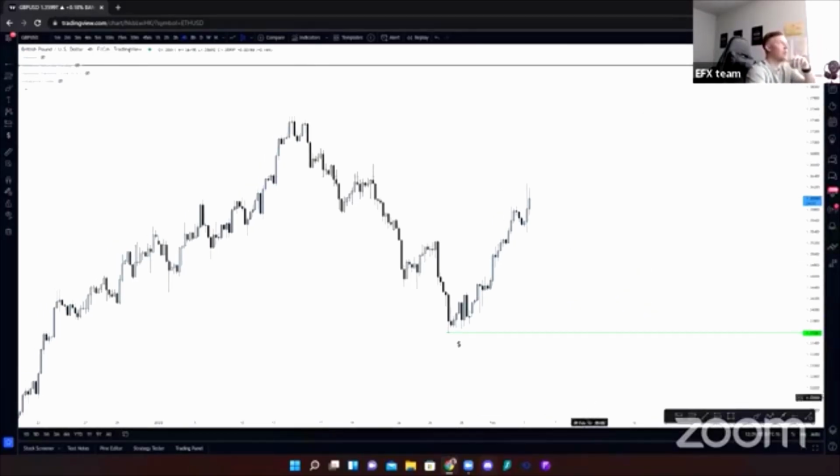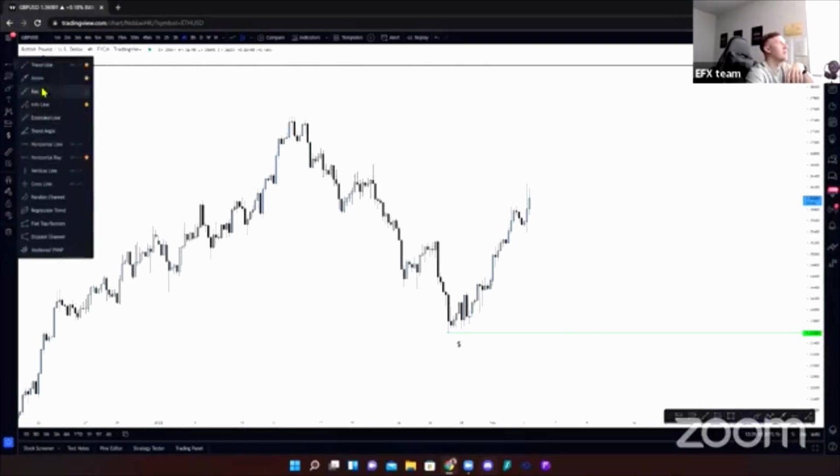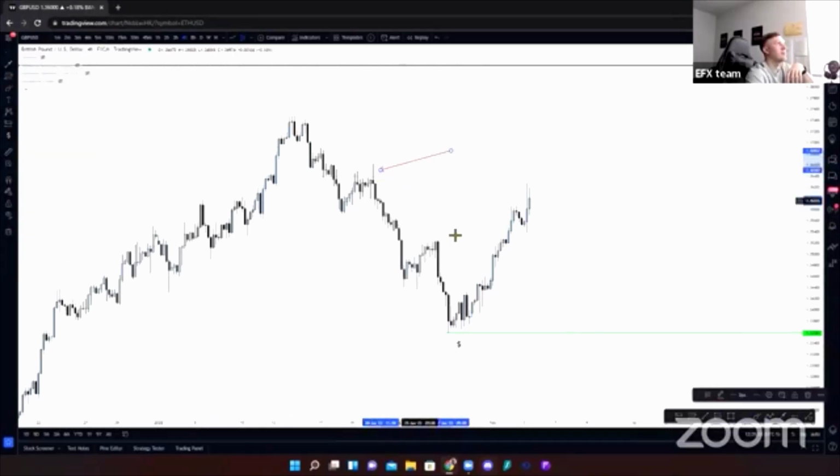Does anybody see any points of interest that the wick? So I'm assuming you're talking about this here. So why is that important, Lee? Why is this wick important? What makes this significant? Why did you point out this wick? Liquidity grab, right? 100% manipulationary.